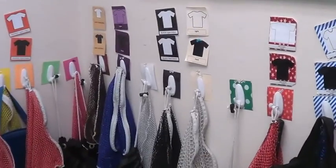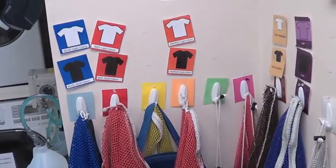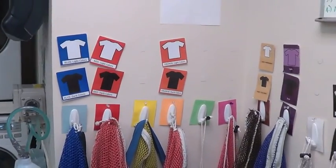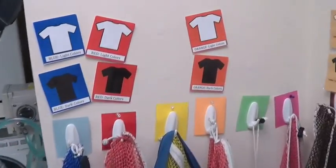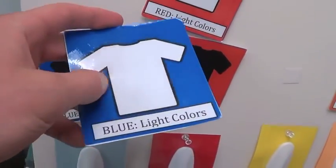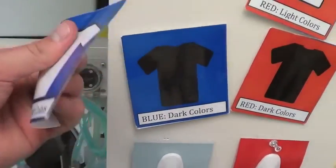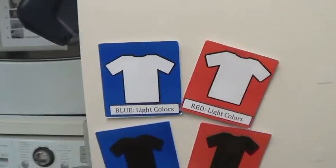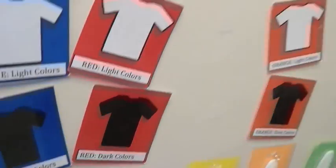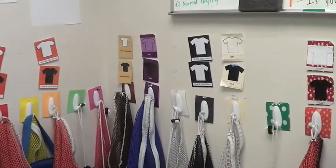Okay, so now we're back again after technical difficulties with the camera. What we have here is our color coding system. We have tons of Velcro laminated sheets with a little graphic image of a white shirt and a dark shirt. They're blue and they have a little Velcro on them so that we can tag each set of customers' clothes. This is separate from the color coding about where they come from as a bag.